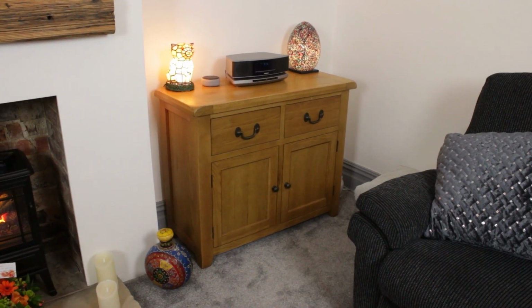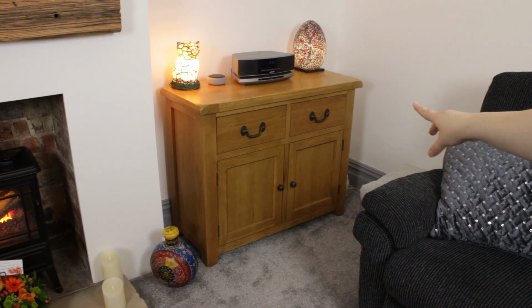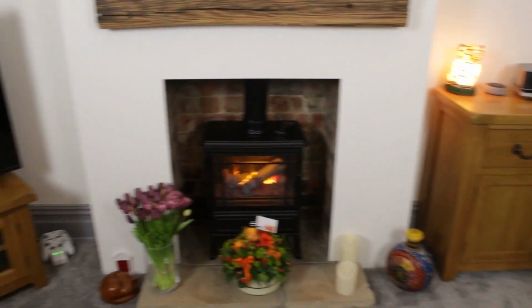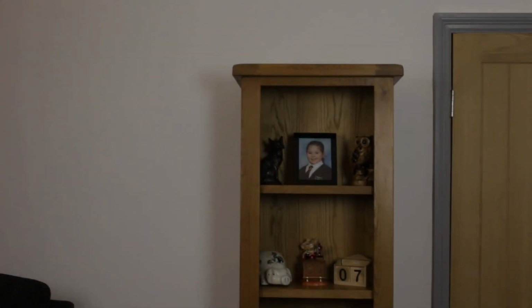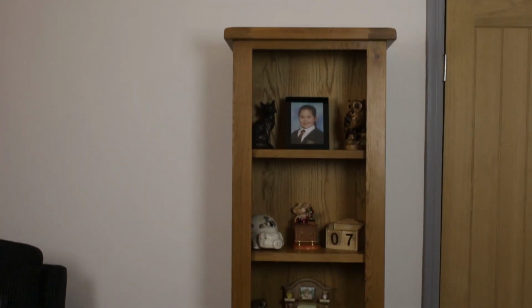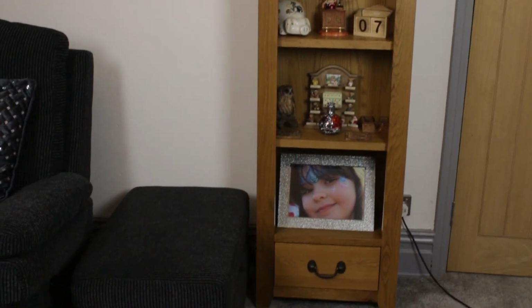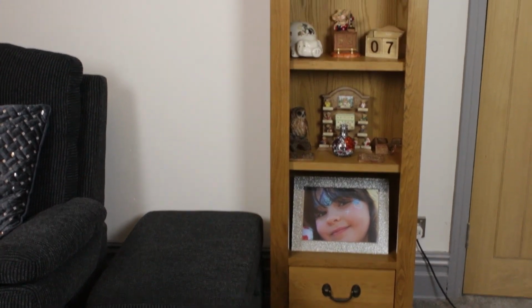And then finally, which is a real bargain, we got 3 items in solid oak wood. We got the drawer dresser, the TV unit and bookcase, and all 3 items we only paid £100, so a real bargain from my friend's Nana.